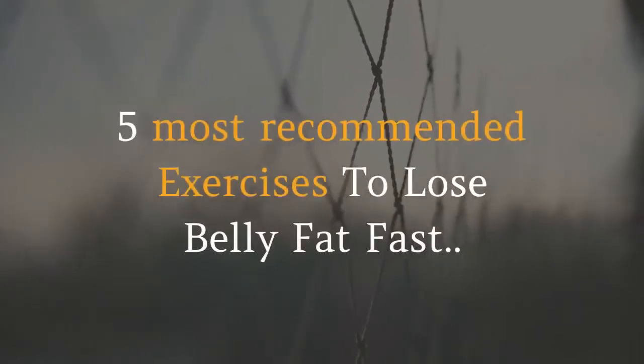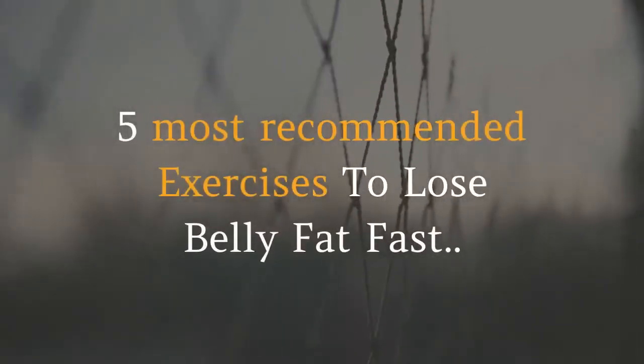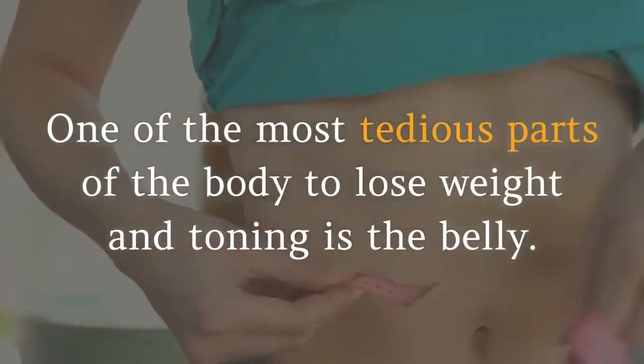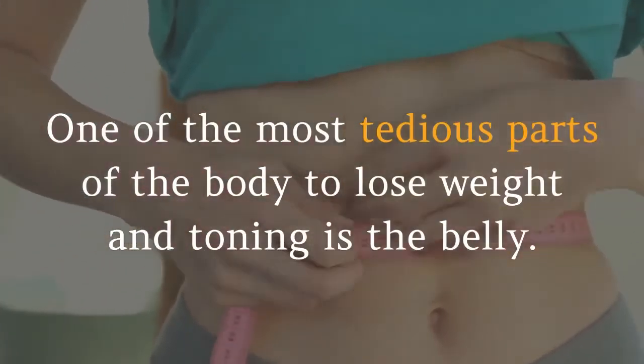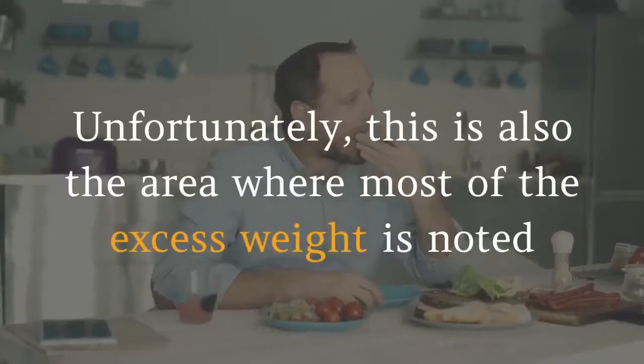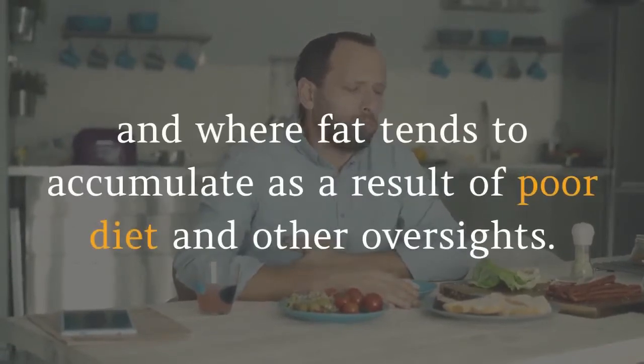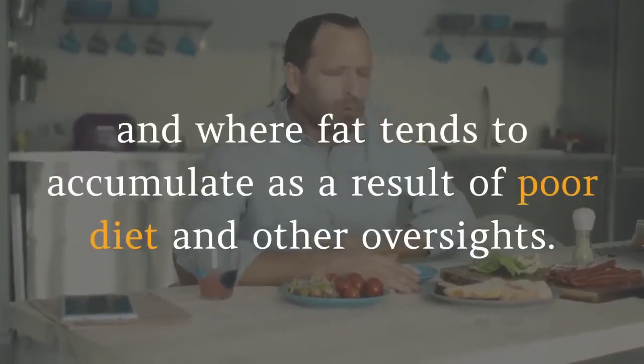5 most recommended exercises to lose belly fat fast. One of the most tedious parts of the body to lose weight and tone is the belly. Unfortunately, this is also the area where most of the excess weight is noted and where fat tends to accumulate as a result of poor diet and other oversights.